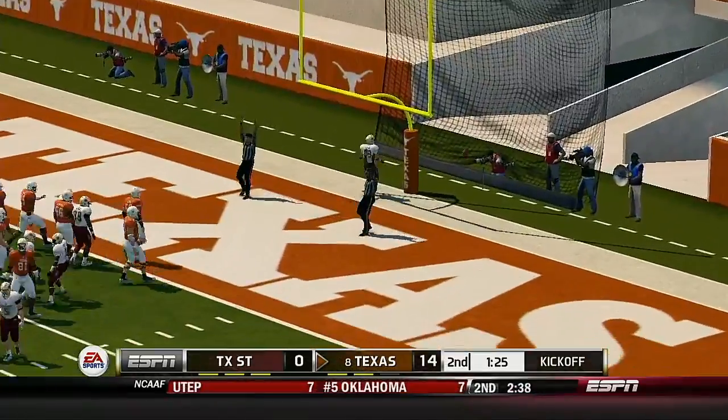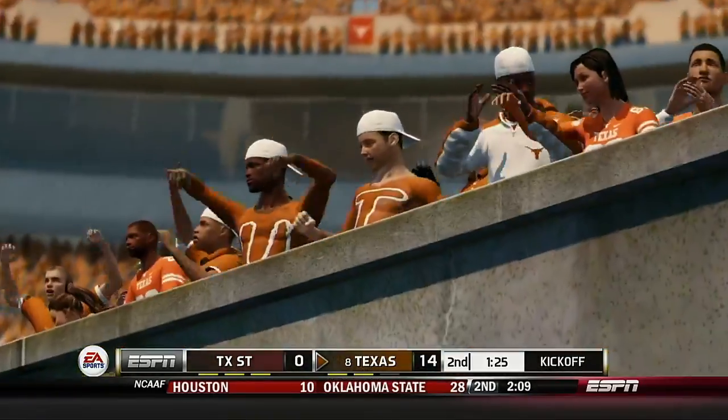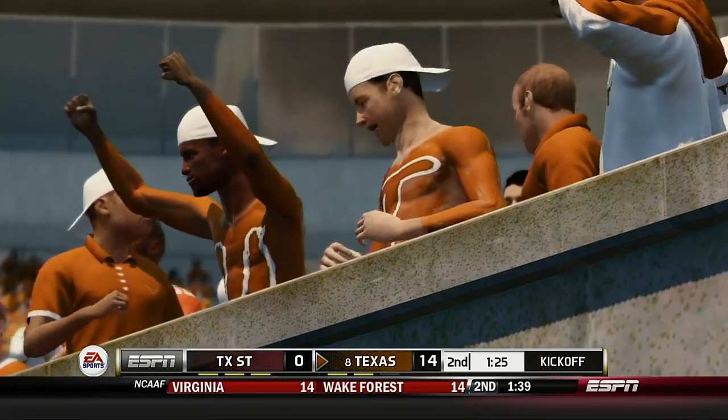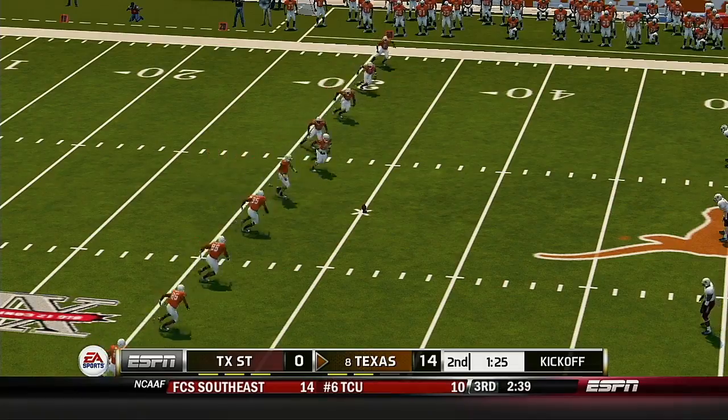And he adds the extra point. So a 10-play, 55-yard drive, and a touchdown as a result. Brad, I thought the offense did a really nice job of mixing up the play calling on that drive. I thought the defense was on its heels most of the drive because of the versatility of the offense.